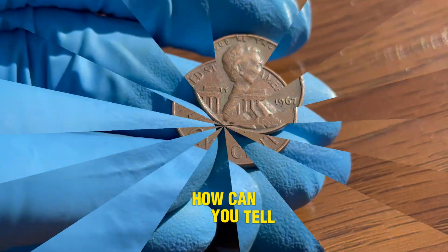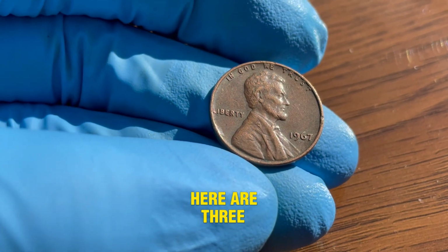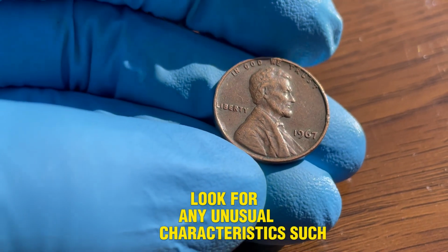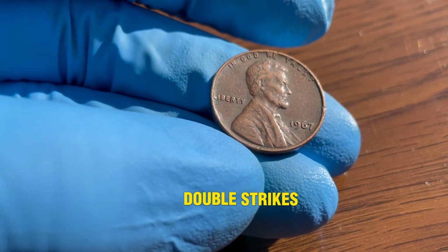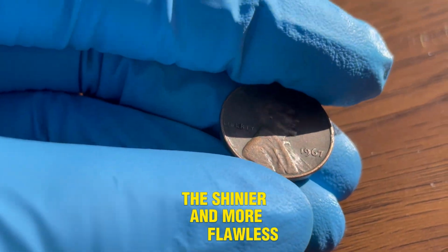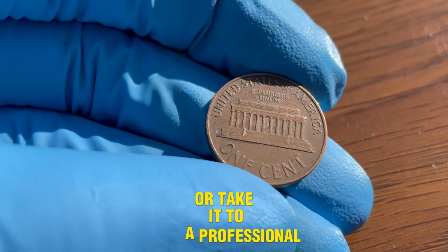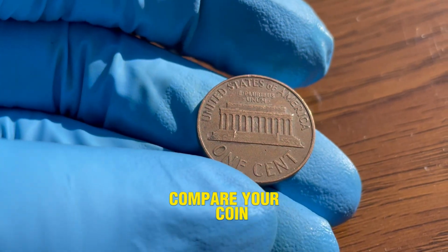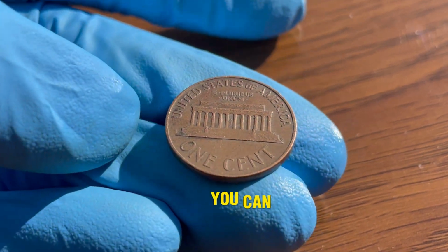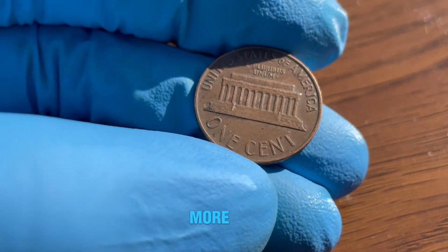Alright, so how can you tell if your 1967 penny is worth millions? Here are 3 easy steps. Look for any unusual characteristics, such as errors, double strikes, or off-metal anomalies. The shinier and more flawless, the better. Use a magnifying glass or take it to a professional for grading. Compare your coin to examples online or consult a numismatics expert. You can also visit websites like PCGS or Heritage Auctions for more insights.